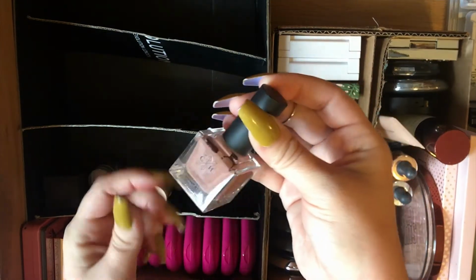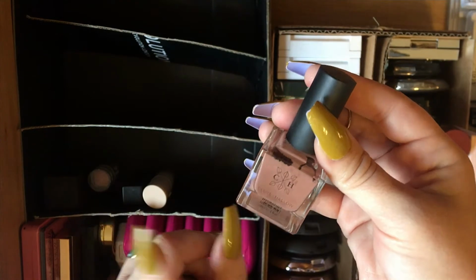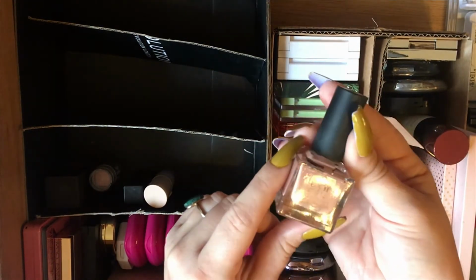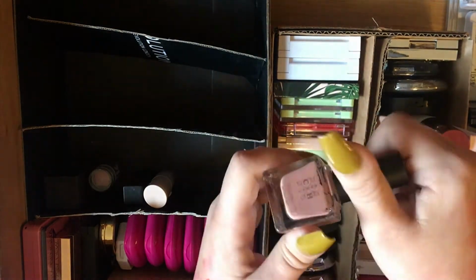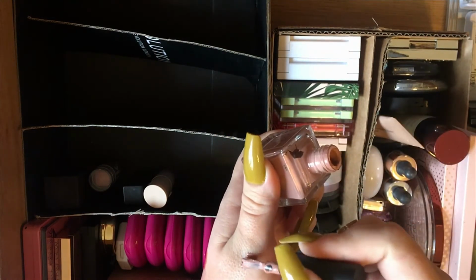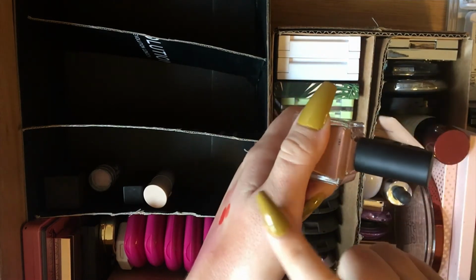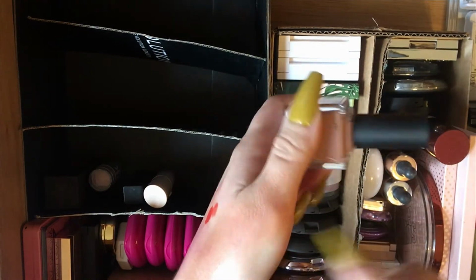This is from Clove and Hallow, and if I get a chance to find any more of these shades, I will buy them, but I got this one sent to me. It's their Hydra Tint liquid blush in the shade Naked. This is like the perfect everyday shade. It's so good. It's like a nail polish applicator, but that's the shade. It's so good. Literally one of my favorites. I love it. So yes, I'm keeping this guy.